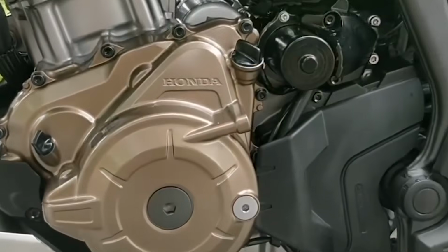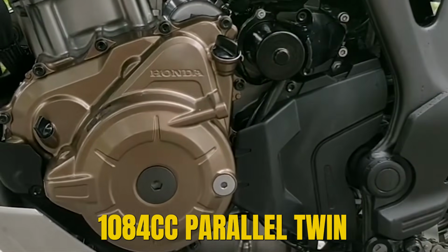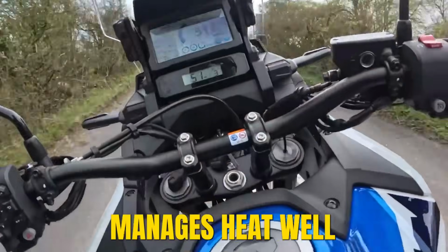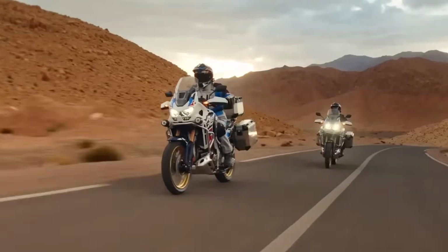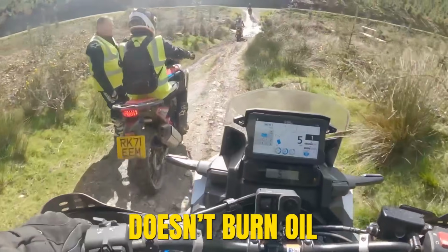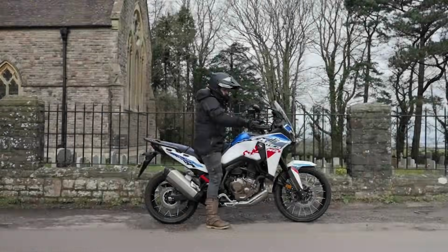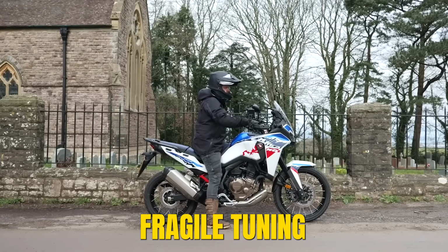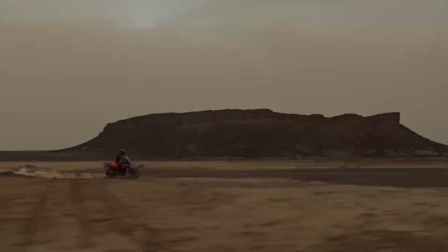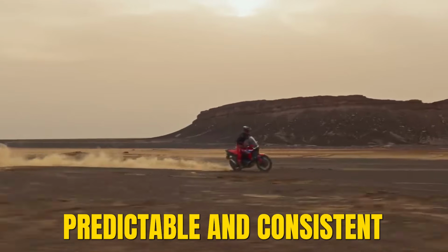At the center is Honda's 1084cc parallel twin, an engine built around durability first. It's under stress, manages heat well, and has a strong reputation for surviving high mileage with minimal internal wear. It doesn't burn oil, major failures are rare, and the motor doesn't rely on fragile tuning to do its job. Whether paired with a manual transmission or DCT, the mechanical behavior stays predictable and consistent over time.